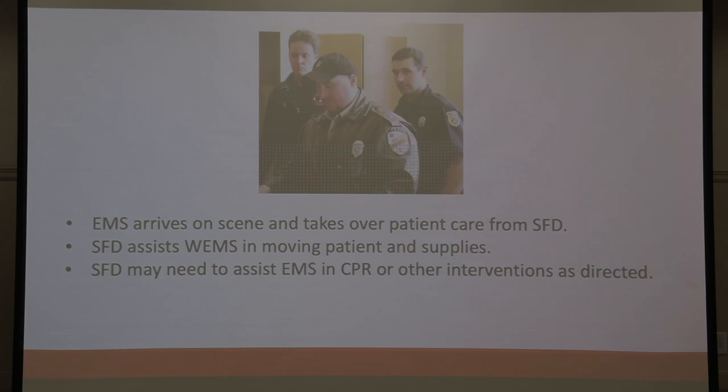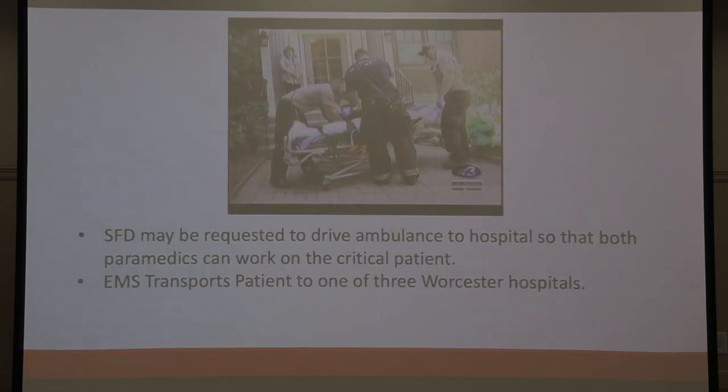EMS arrives on scene and they take over patient care from the fire department. We give them a report on what happened, and then we assist them any way we can, whether it's helping them get equipment and supplies, helping them carry a patient or get someone out of their house, or even performing things like CPR or other things the paramedics might need us to do while they're doing their job. And sometimes we'll do things like drive the ambulance if both paramedics are needed in the back to treat the patient. And they always go from town to a Worcester hospital.